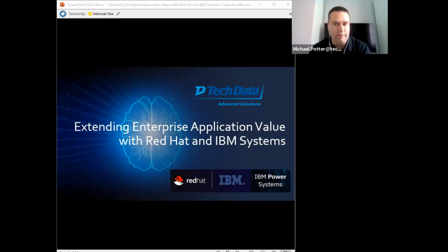So today what we're going to focus on is a number of areas that we'd like to discuss around application value, Red Hat and IBM systems, and how that all starts to come together. So what we're going to discuss is the challenges that we believe organizations are facing today with application modernization, and how we look to address these challenges, and why the platform matters for both compute and storage. Then we will look at some real world examples to show you how what we know can be applied in the real world.